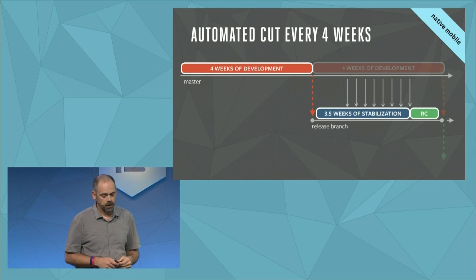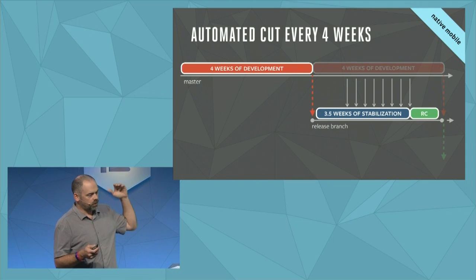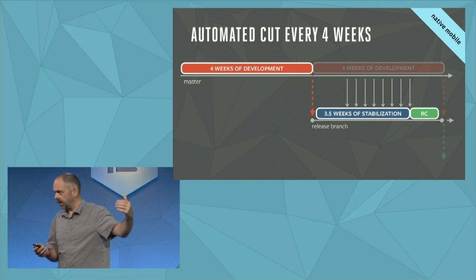And then on that 4th day of the 4th week, after the 4 weeks, we ship it up to the respective stores. All right. So the nice thing here is no matter where you work in the organization, you're always under the same kind of regime of checking into trunk, simple release branch, cherry pick the things you need, ship on a date, ship at a fixed time.